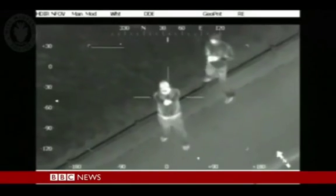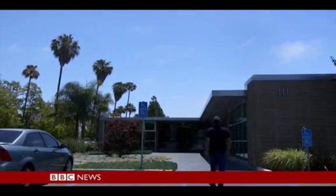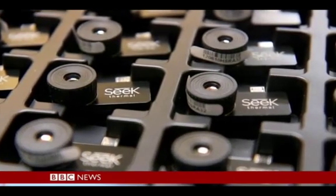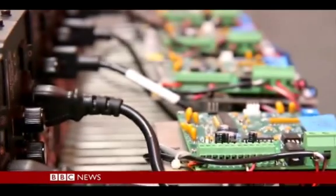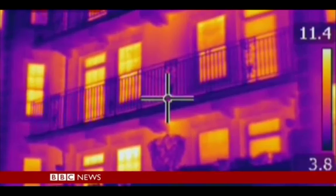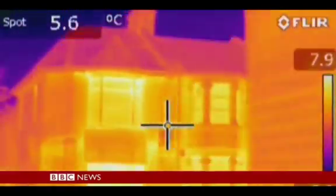Originally developed for the military, thermal imaging technology is now finding its way into the hands of ordinary consumers. Just outside Santa Barbara is Seek Thermal's headquarters. They've created a tiny camera which can convert Android and iOS smartphones into thermal imaging kit. Much like GPS or microchips, liquid crystal displays, these all came out of the military and now are very much part of our daily lives. You can do thermal audits of a home or a building and find out where heat is leaking, plug those holes and save energy and, of course, save money.